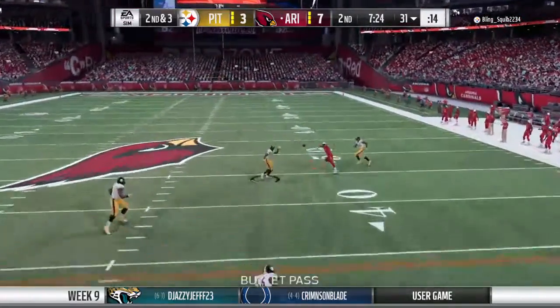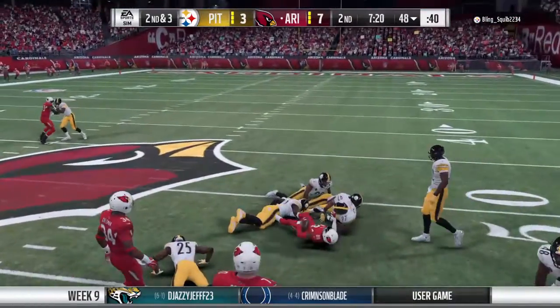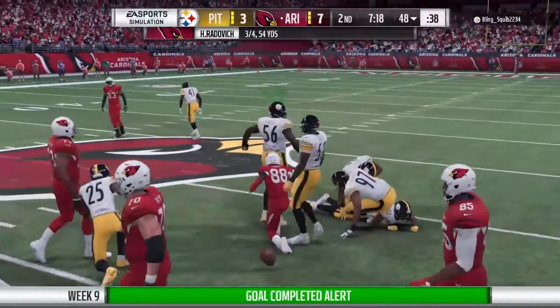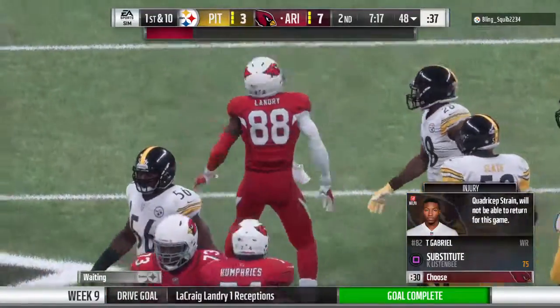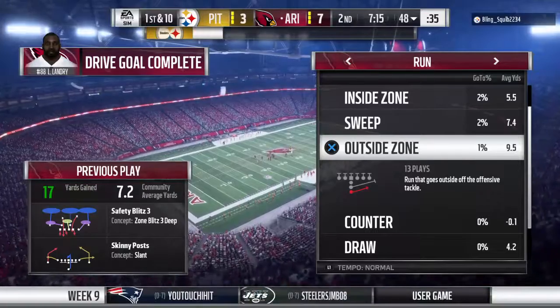Looking to throw. To the right side, and he's got Landry, complete. And able to get this one across the 45 before he's brought down. 17 yards on the pickup there, and the drive will continue.